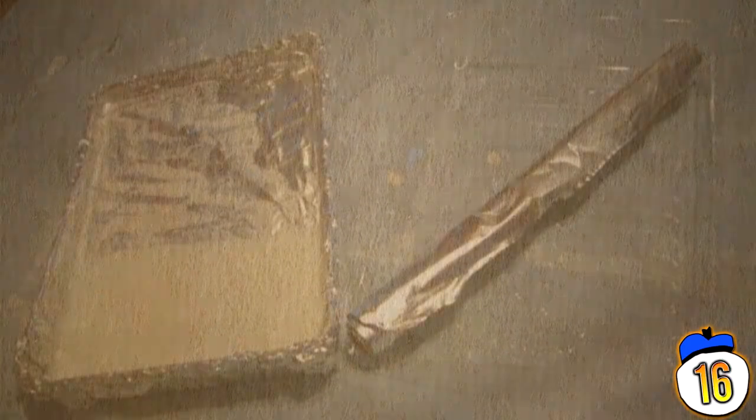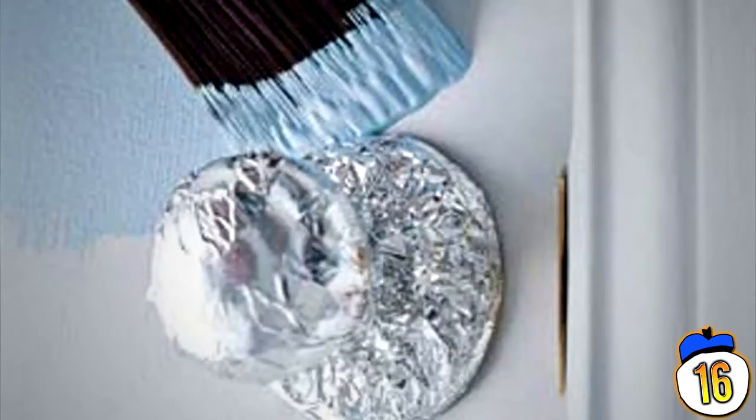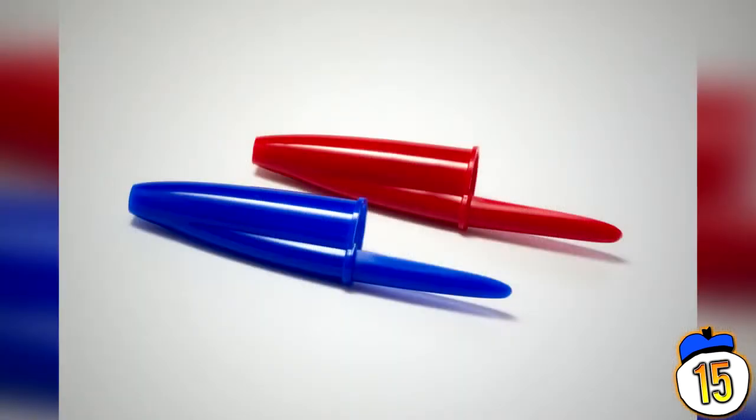Number 16. If you happen to be painting a house and you don't have any sticky or duct tape handy, there's an easy cheap alternative you might never have considered. You can use aluminium foil to wrap wall objects so they're paint free while you're brushing every square inch around it, with the bonus that you don't get any leftover stickiness or risk of the object burning because, you know, aluminium foil.